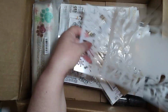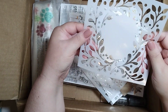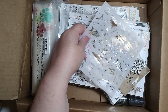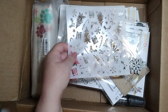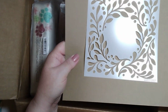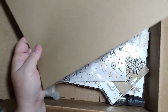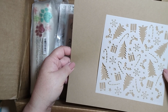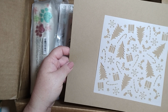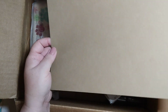Ooh! Oh, great! That's going to go great with this stencil. Nice! So we've got this stencil, this one. Maybe I need to get a piece of paper. This one. So it looks like you can build a wreath with it, with berries. Beautiful. This one with Christmas trees, and looks like snowflakes and holly and candy canes and presents. Oh, beautiful. Awesome. I'm excited.